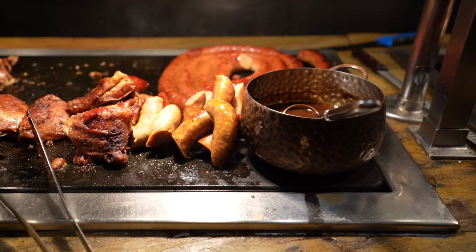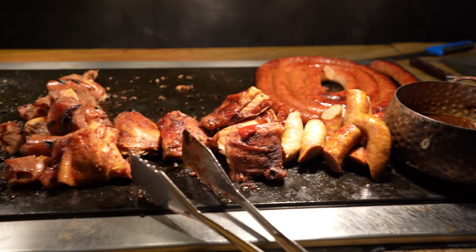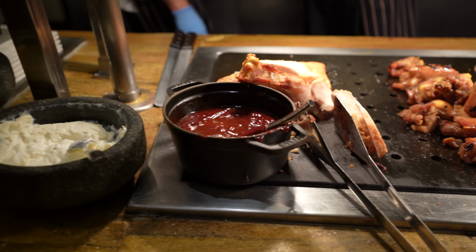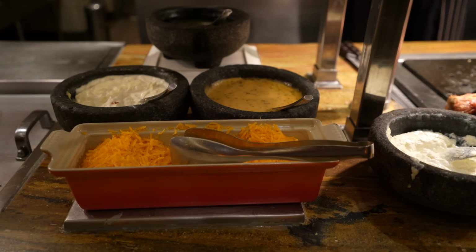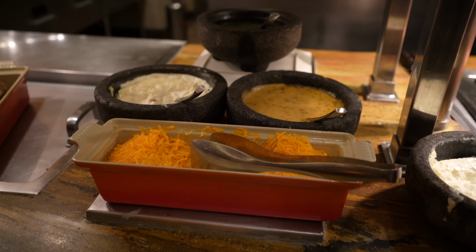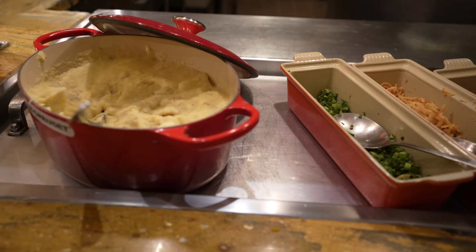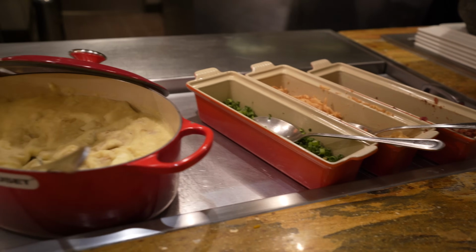Alright, it's got some kielbasa sausage. Got some sauce right there for us. Some roasted chicken. Some turkey right there. Got some chimichurri sauce. I love chimichurri sauce. Gotta get that later. Beer can chicken. Got the loaded mashed potato bar right here. Got some mashed potatoes. You can load it up however you like.